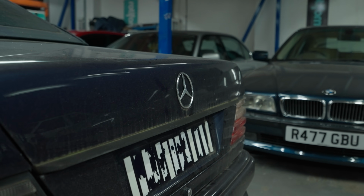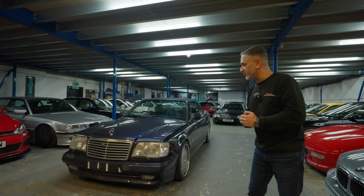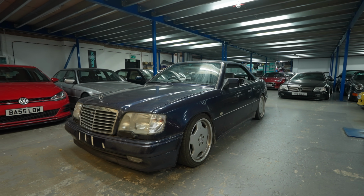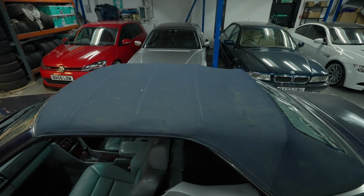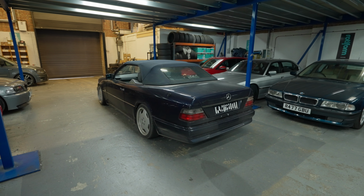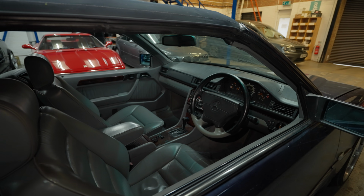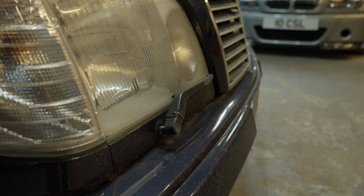It's a Mercedes W124 convertible. It's a 1996 model in azurite blue with grey leather interior. This did start off life as a 320 Sportline. It's got the Sportline gear knob, it's got the heated seats and the AC. Very popular colour for a Sportline convertible. And now these are becoming a little bit sought after.